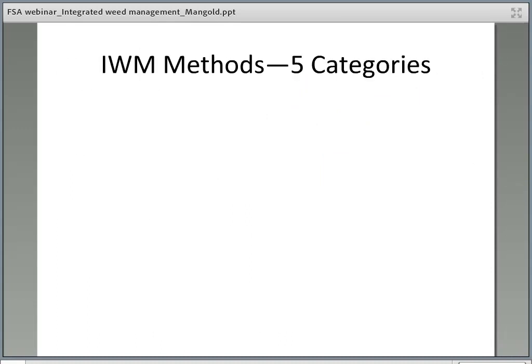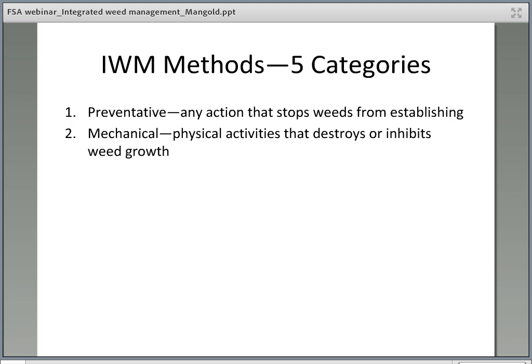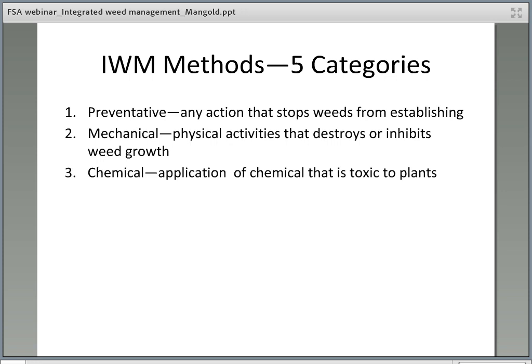So let's jump into the basics of integrated weed management. There's 5 general categories of integrated weed management. I'm going to put these up here on the slide, but then we'll go through each one of them in a little more detail. So first is prevention. Those are the things you do that stop weeds from establishing in the first place. Mechanical control, that's a physical activity that destroys or inhibits weed growth. Chemical control, that's a herbicide application.